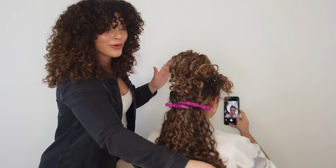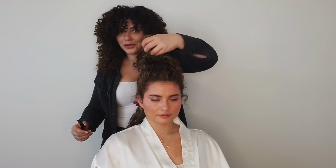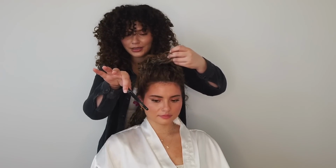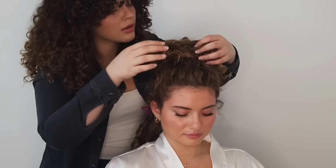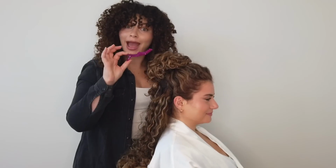But for now, we are going to finish off the top section by taking the middle of the bun, remember that we sectioned away, and we're gently gonna drape this around the front here. And this right here is our half bun.